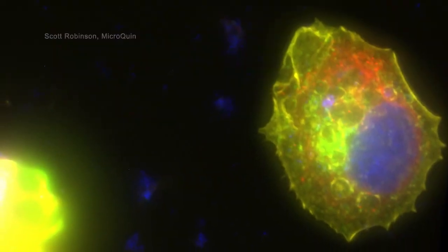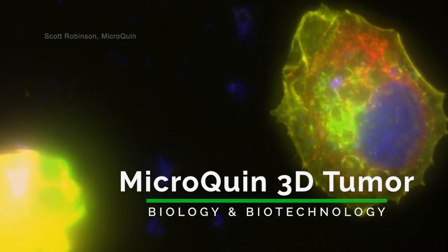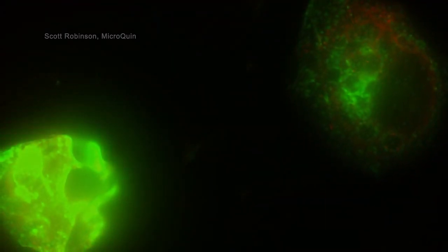Another experiment launching is called the MicroQuinn 3D experiment. It will look at the effects of a drug on breast and prostate cancer cells. They'll be using the microgravity environment to grow the cells in a 3D model, allowing researchers to get a better look.